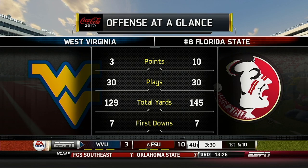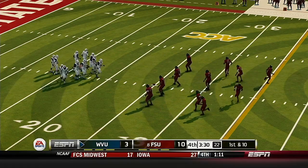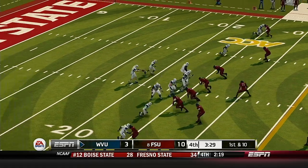I think they're confused. I think it starts up front with the offensive line. They're not having the typical game that you'd expect to see from them as far as communication. I think it's affected the rest of the offense. You know this is a real crucial time in the game. It could still go either way.